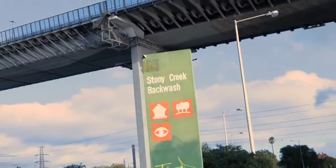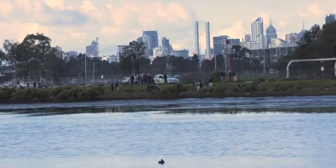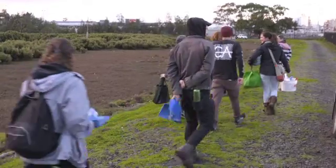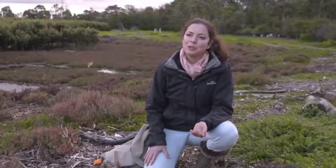My name is Fam. I work at the Port Phillip Eco Centre in St Kilda, and today we are at Stony Creek Backwash, or Stony Creek Reserve, just alongside the Yarra. We're here today to look at a particular type of microplastic called Nurdles.